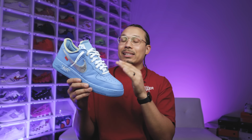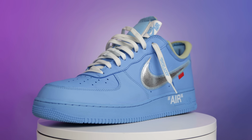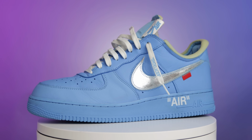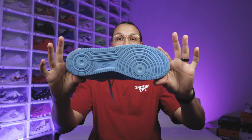I needed these. Some say this is the best colorway. I've had my debates, love them. Let me know what you guys think. I've been rocking them already, looking forward to rocking them some more. Got these used, but they're very, very clean. And shout out to my guys over there at Hearth.